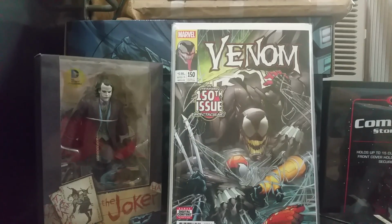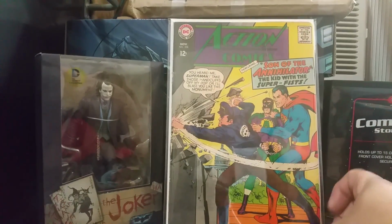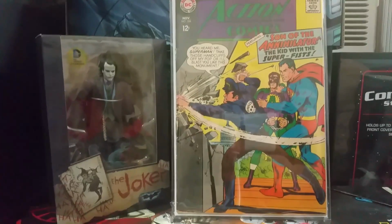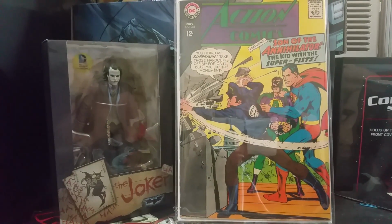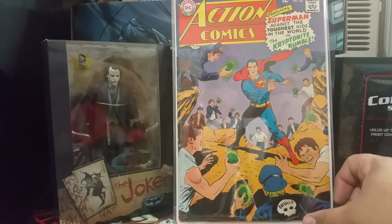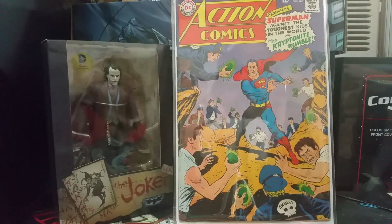So we have here Action Comics 356. Nothing too key, but just a nice Silver Age Action Comics, which is cool to always have in your collection. And then we have Action Comics 357, another nice Silver Age book. Again, I would say like a 4.5, that's around the range of the copy.